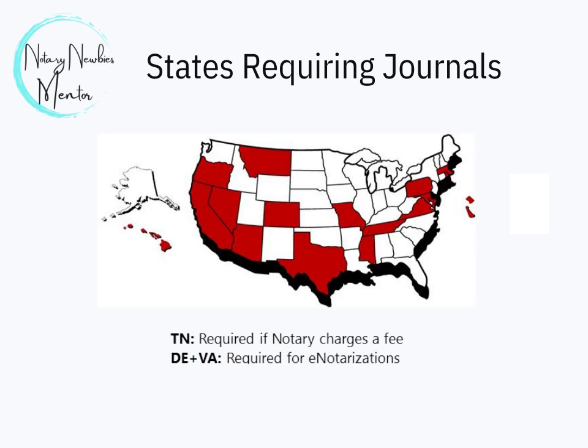All the states in red require a journal. The ones in white are kind of on the border. You'll need to check for your state. And in Tennessee, a journal is only required if a notary charges a fee. And in Delaware and Virginia, it's required for e-notarizations. However, even though the states in white don't actually require a journal, you should still keep one. Stay tuned and find out why it is so essential.